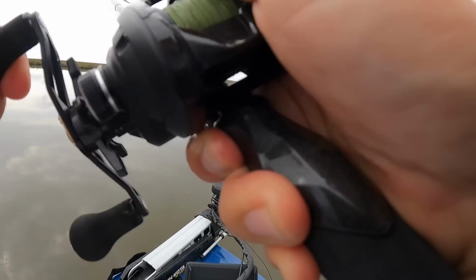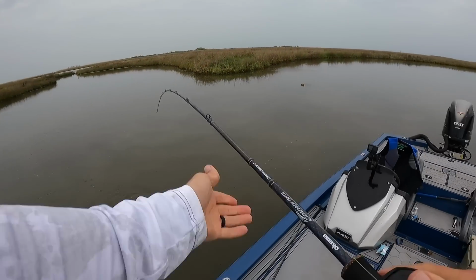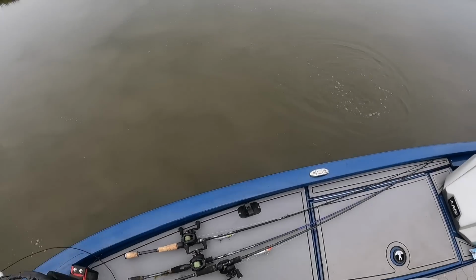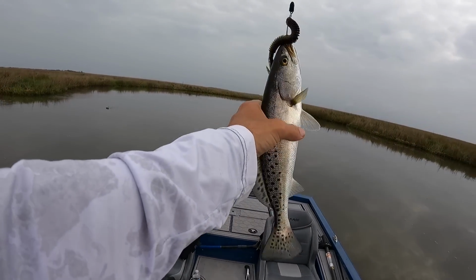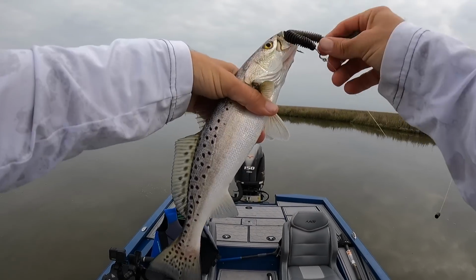Oh, there he is. He came back. That's a trout, I bet. Yes, it is. Speckled trout. Pretty trout. Really nice fish. About a 14-incher. Grunting male. Good marsh fish.